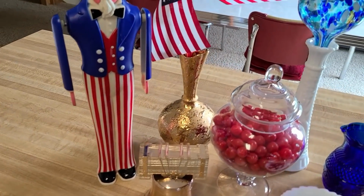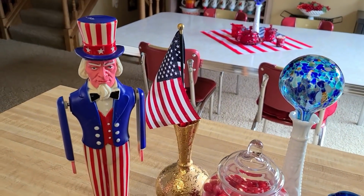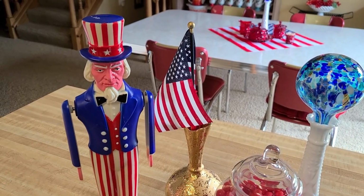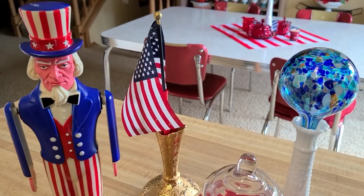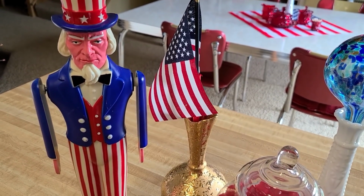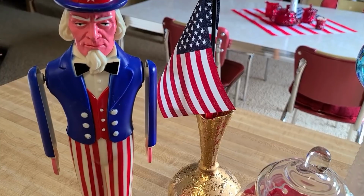I've had that gold vase for a while, but I thrifted at the Pink Squirrel 2 packages, 3 flags each, a very darling little nice, actually more polyester.